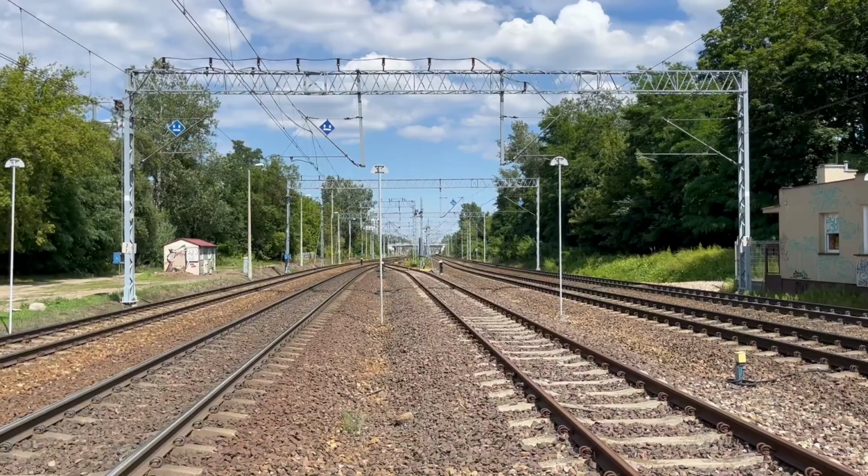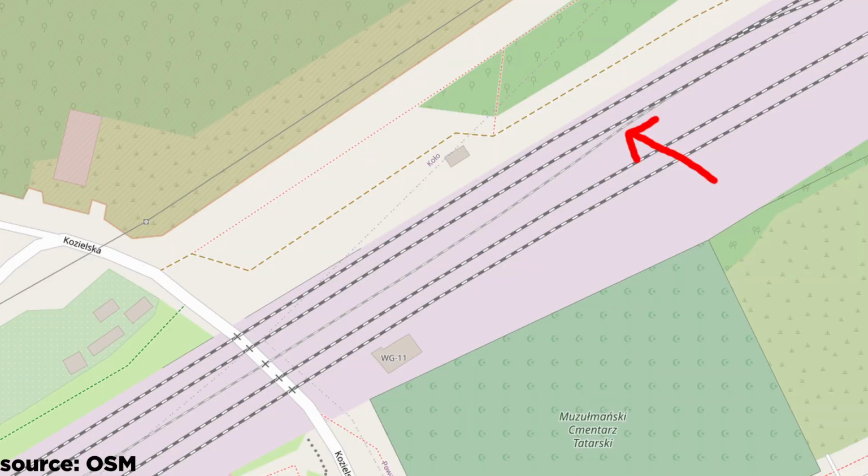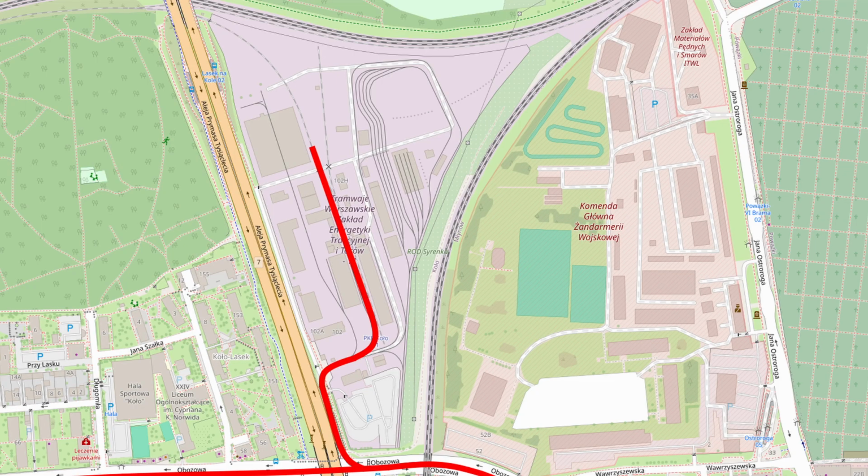A 5th non-electrified track emerged 100 meters away from this level crossing. The unelectrified track connects with the tram traction power plant, which is also a depot for all trams, which connects with the Warsaw trams at the tram stop PKP Koło.